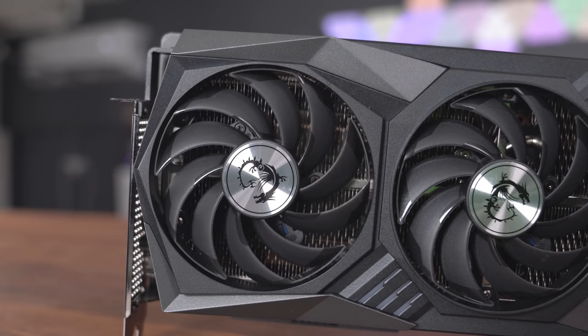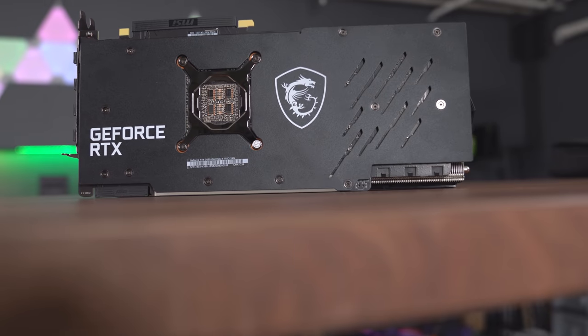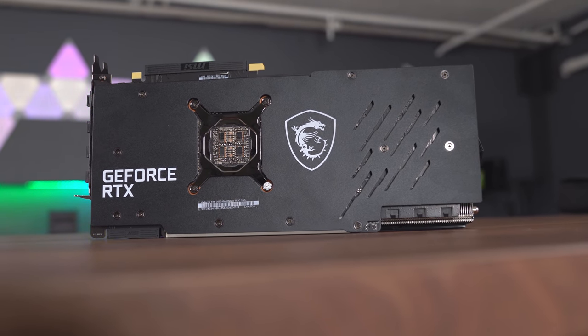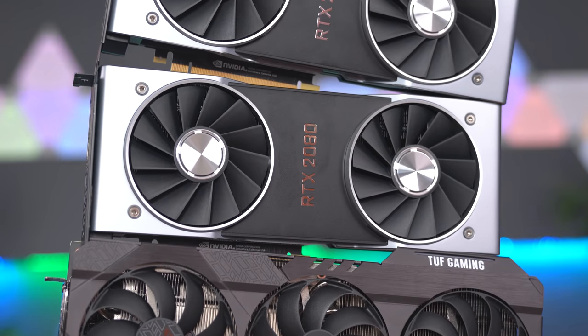All MSI RTX 30 series cards will also feature new graphene backplates. This new material is 4 times stronger than a plastic backplate while offering 20 times more efficient heat dissipation, as MSI claims. We're gonna see just how beast of a card this is compared to last generation flagship cards as well as the RTX 3080 in the benchmark segment of this video.